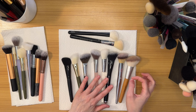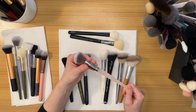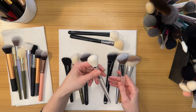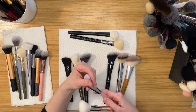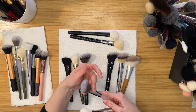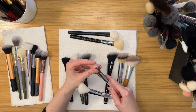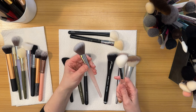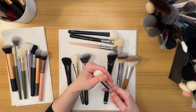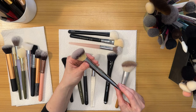Another one I really have been liking lately is this brush from BH Cosmetics, which of course is identical, I think, at least to me. This one's a little flimsier than this. Maybe that, yeah. I feel like this one has a little more resistance, so maybe the bristles are a little bit different. I think I prefer this one just a teeny tiny bit more. So definitely keeping this one. Let me think about that one. I also really like this It Cosmetics brush.